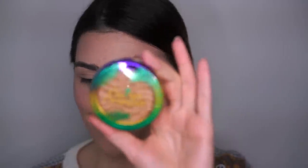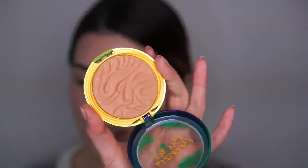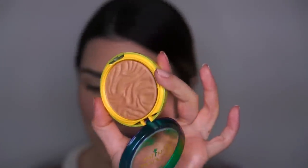And I actually forgot to apply the bronzer first, but I do have also this butter bronzer from Physicians Formula, and I heard so many people rave about this one. It's in light bronze and the same kind of texture as the blush and the highlighter that I will show you in a second. So I will just use the smaller brush with the bronzer, and it's a very light bronzy kind of shade. It's more yellow toned, so that works perfectly for me.